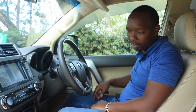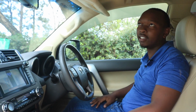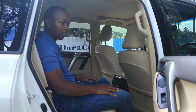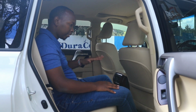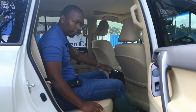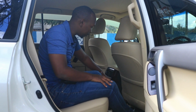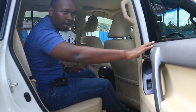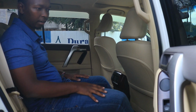Let's go and look at the back and see what it has. Guys, we are at the back, and as you can see, there is luxury everywhere. Leather seats at the back also. We have wooden trims on the doors, and leather on the doors also. And it's really comfortable at the back.